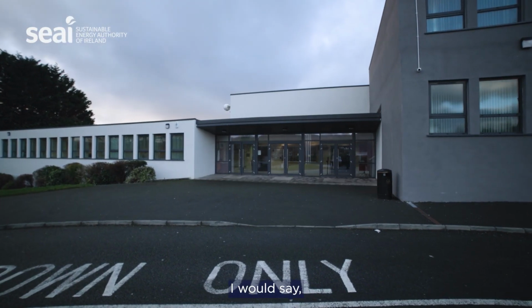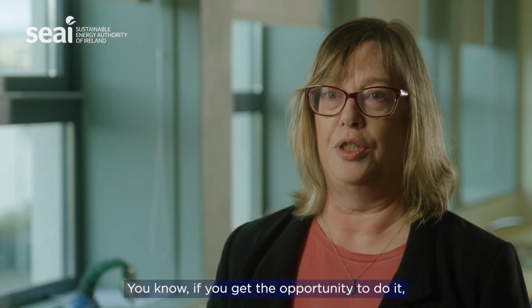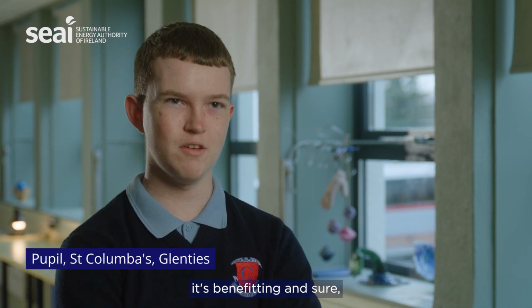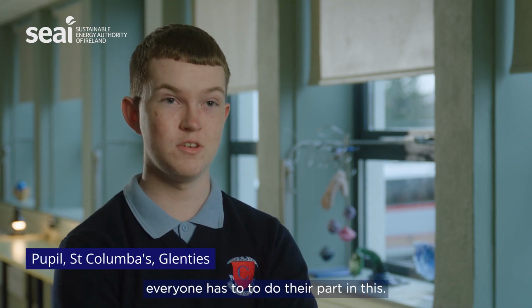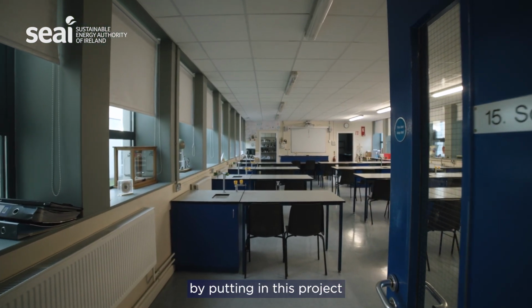I would say definitely grab the opportunity with both hands. If you get the opportunity to do it, definitely go for it. Definitely for the environment now, it's benefiting, and sure, everyone has to do their part in this, so I think the school has definitely done their part by putting in this project.